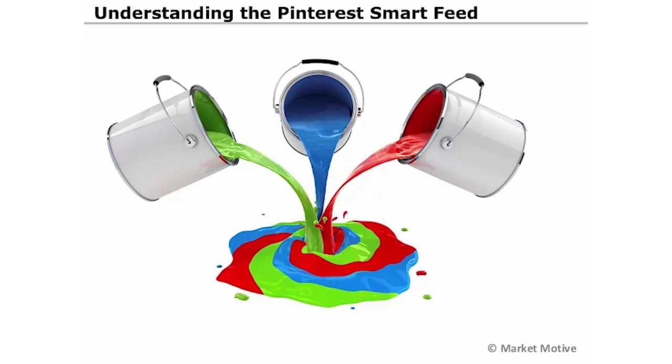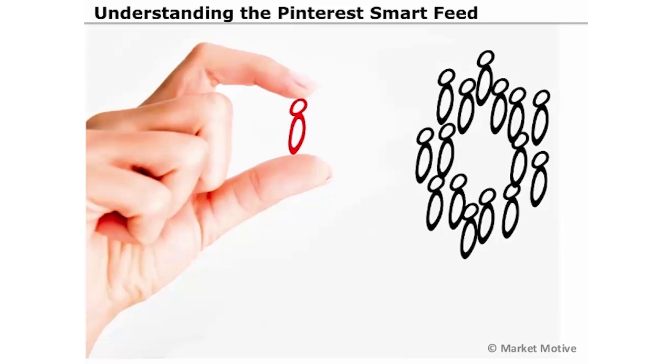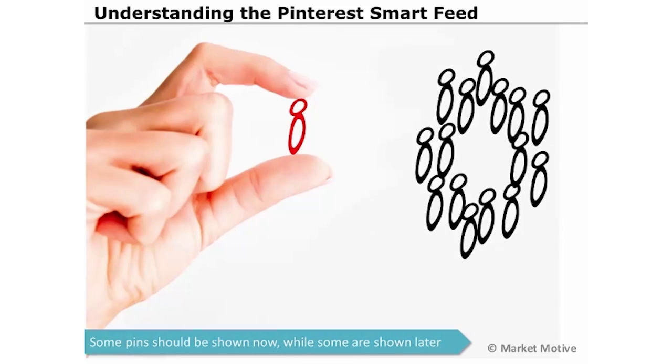Originally, when Pinterest was put together, it worked much like Twitter does: content just showed up in the order that it was pinned. And if you had good timing for logging in or for getting your pins up there, you were going to show up in front of people. But now Pinterest is looking at mixing different sources of pins together at different rates. So instead of having one brand come in and maybe take over your news feed because they've pinned 57 different versions of putting together an outdoor patio, now Pinterest is saying, let's pick the best of that content and pair it with some of the other content that showed up a couple hours ago, but is still new since the last time they logged in. So the idea is that some pins should be shown now while some are shown later.